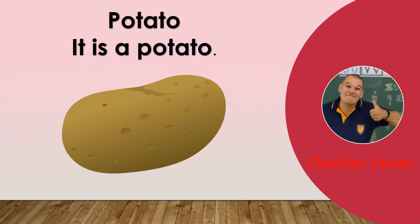What picture is it? Yes, it is a potato. It is a potato. Let us spell the word potato. P-O-T-A-T-O. Potato. Good job.